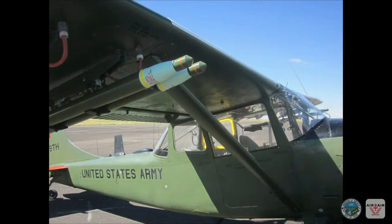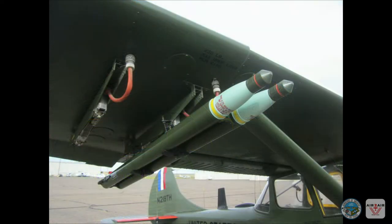Well, I was armed with 2.75-inch smoke rockets. I had four on each wing. This airplane you see has got two, and then we also had a row of smoke grenades on the back of the seat. When you run out of rockets, you reach back and grab one of those grenades, put it in your left hand and stick it out the window. It did not come back in the airplane.